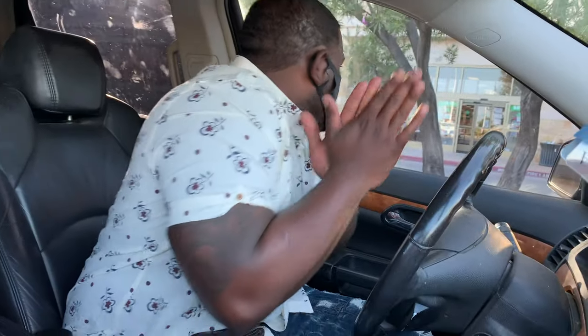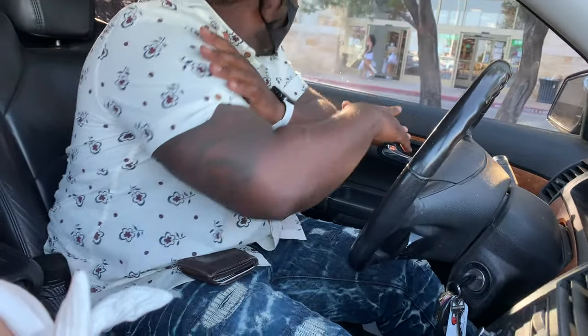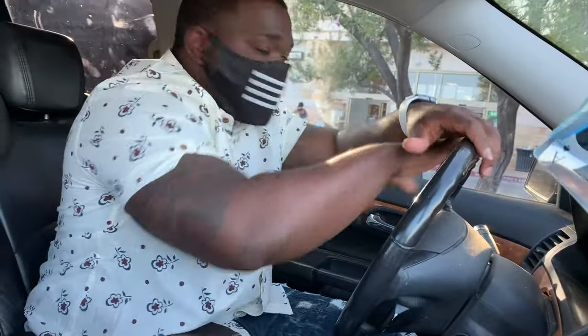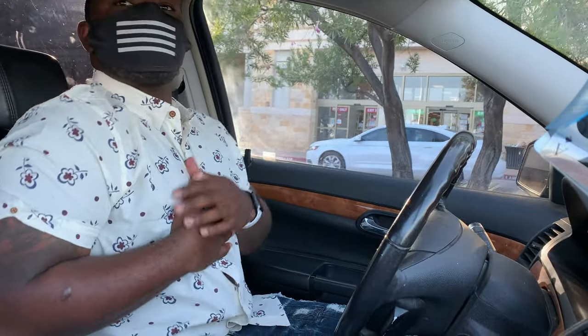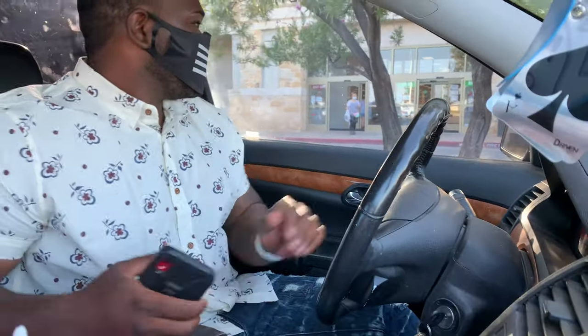Y'all, every time Brian and I get out and about, I just be forgetting to film. Look how good he looks in this shirt. When I first picked it out, he's like, yeah, I like it. And then he just told me that he thought it was ugly, but he bought it anyway. Now he likes it again. Okay. All right, you can't get out the car. You're feeling yourself too much.